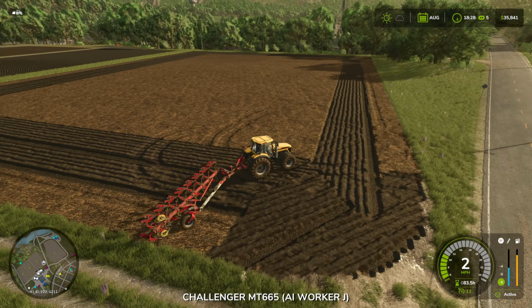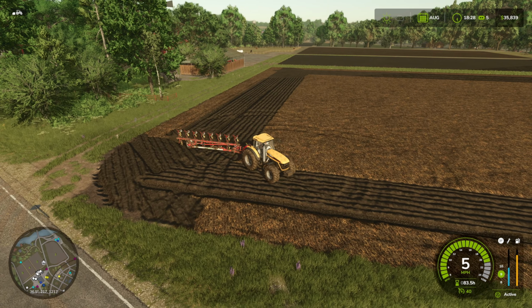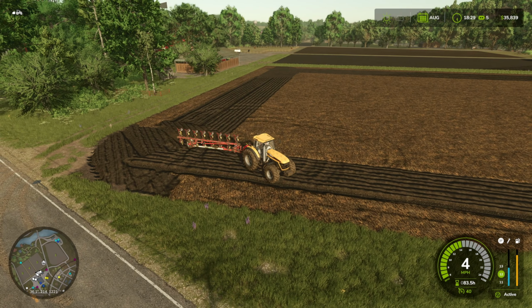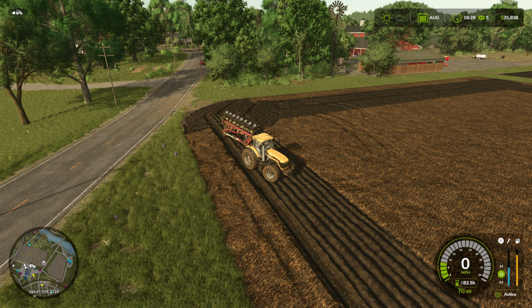Yeah, he's back to his usual Gary antics. Half job Gary, we like to call him. It appears the AI does still struggle a little bit, especially with ploughing implements like this. What are you doing, Gary? Ladies and gentlemen, anyway, thank you for joining me today.